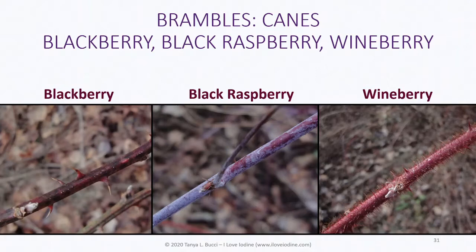Also, the black raspberry, this is a purple cane. You might not see the purple underneath. Sometimes it's green, but the key thing is it's going to have this white outer coating. So that's very, very common as well. And on the right-hand side, you have the wineberry. So it's going to have all those multiple leaves, and that's very common.